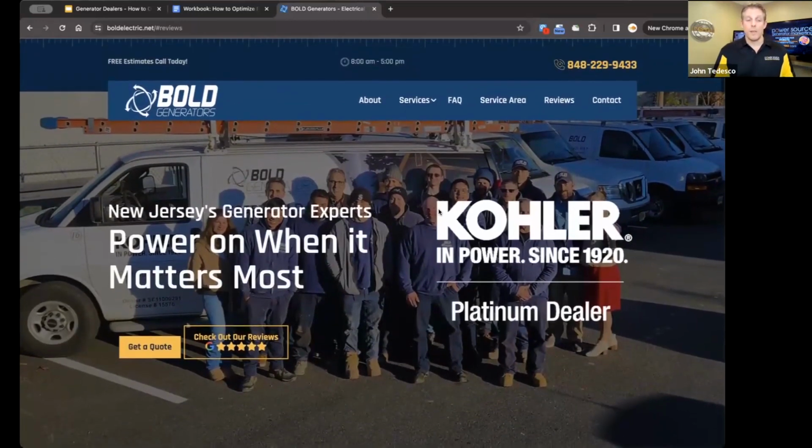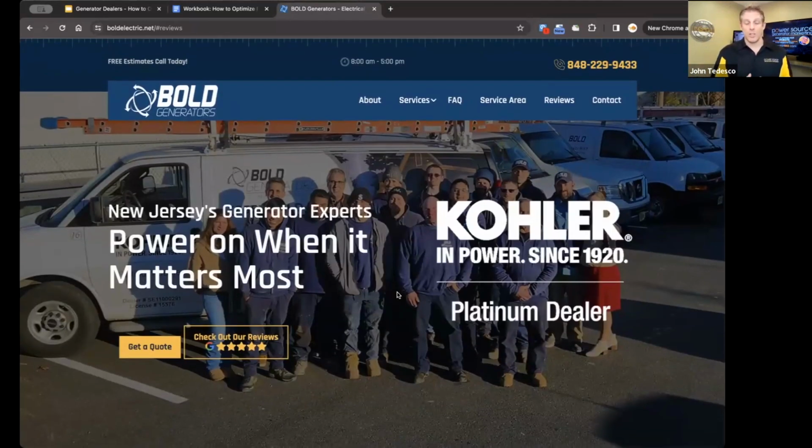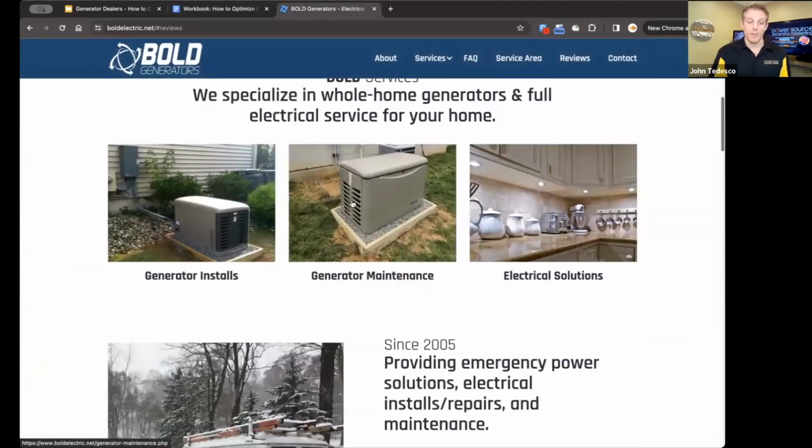So basically just going through the home pages here, these are just some of the elements that I was talking about, and really just on its simplest end, this is just how it should be set up on your site.